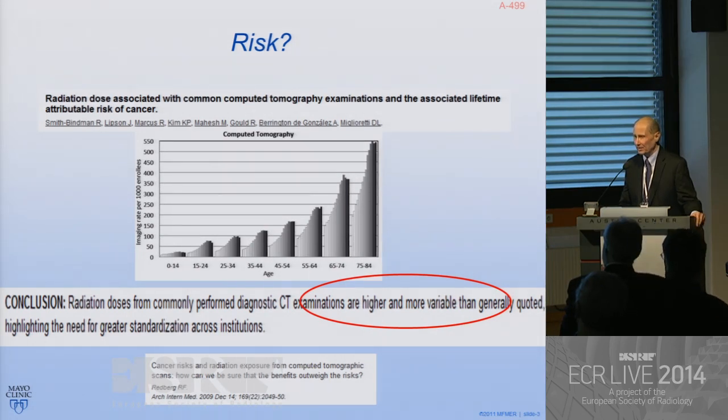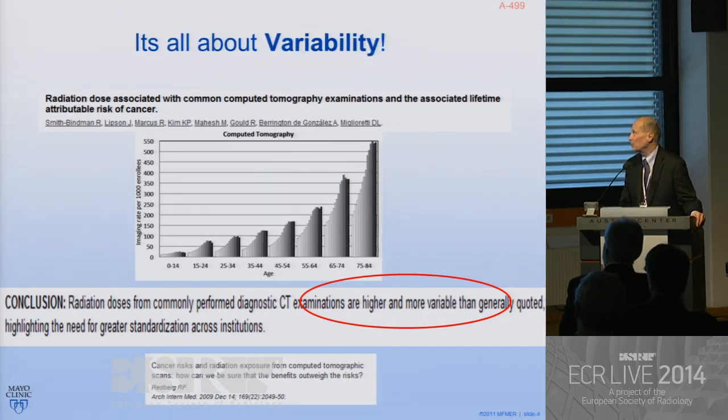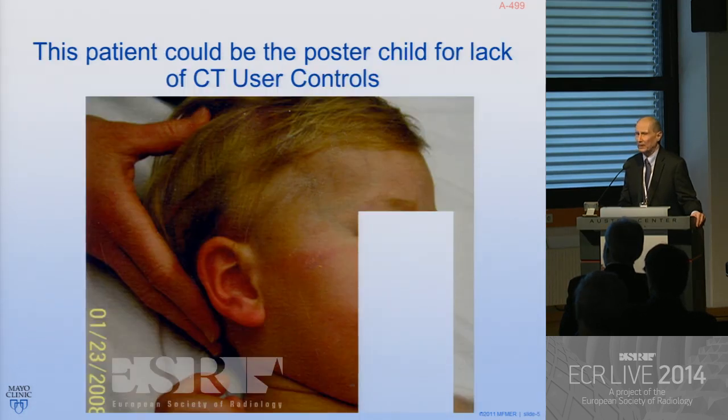Nonetheless, I think it's important to note, and this study by Smith-Bindman points it out, that when you look at the doses, and this is where dose tracking can assist, the doses oftentimes are higher than actually reported, and they certainly are more variable. And that's the key point that I want to address today. It's the variability. It's the uncertainty of what the actual dose is. And let me talk a little bit about that.